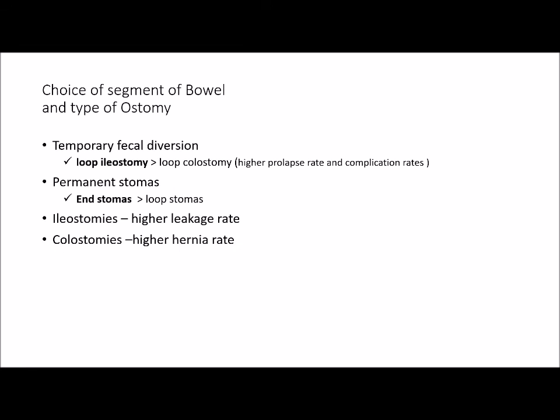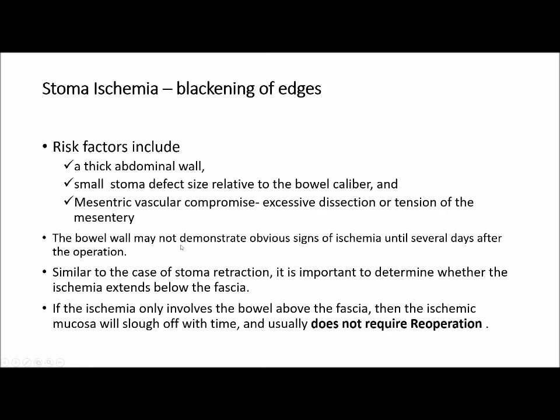So what is the choice of segment of bowel and type of ostomy? Temporary fecal diversion: loop ileostomy is better than loop colostomy. Already talked about that. Higher prolapse rate and complication rate. Permanent stomas: end stomas are better than loop stomas. Leaving aside the complications, they're all there in every one. Even loop ileostomy has a complication. End stoma has a complication. But if you look comparatively, ileostomies have a higher leakage rate, colostomies have a higher hernia rate, right?